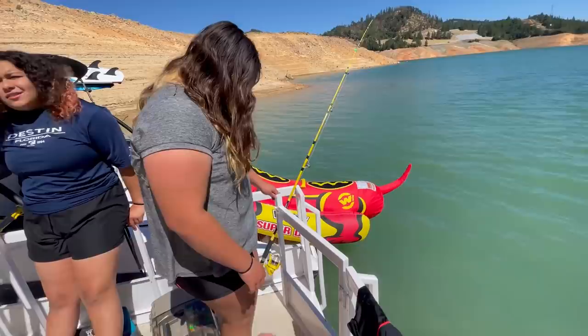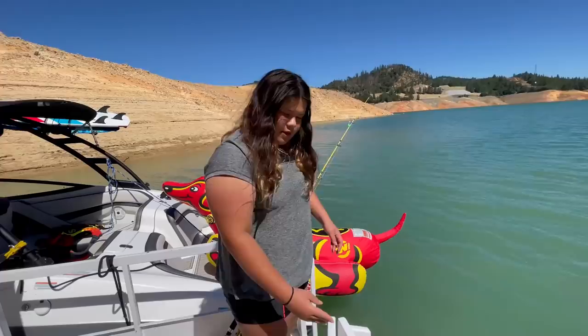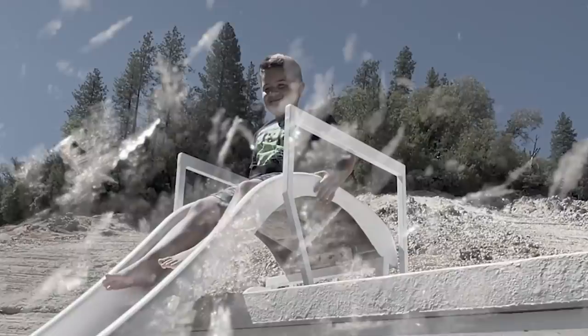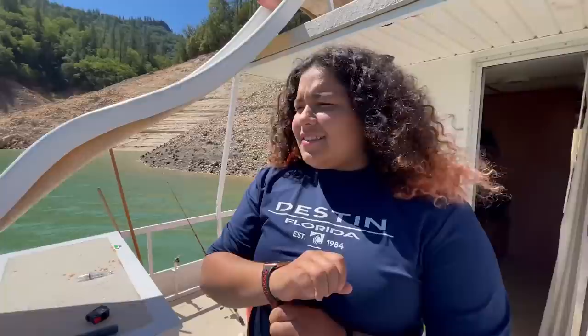Oh my god, we were better fishing. That's the fishing boat. We almost caught a catfish. Well, we did, but then it escaped, and then we caught two this morning. And it was huge. And here's the deck, I guess, and here's the water slide. Junior's gonna go down. Go, Junior! We always have Junior go first, guys, because he makes the slide wet.